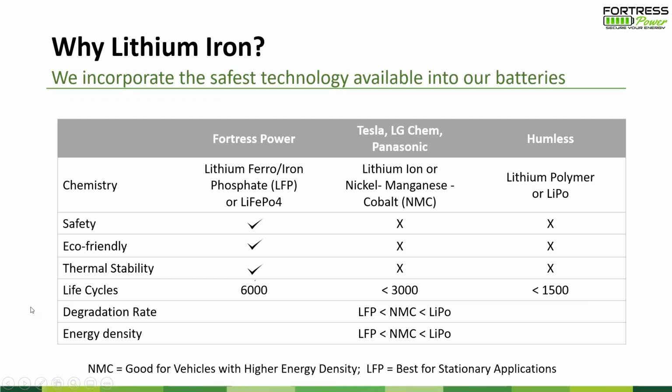And if we look at some of the different lithium solutions outside of lead acids, let's say like the lithium ion or nickel manganese cobalt, like Tesla, LG Chem, or the lithium polymer, this is similar to the battery that is found in your phone. So over here you can see Fortress Power with their LFP chemistry, and we have the safest of the three. These are eco-friendly, as lithium iron phosphate can be recycled, unlike the lithium ion or the lithium polymer, because of this added element of cobalt.